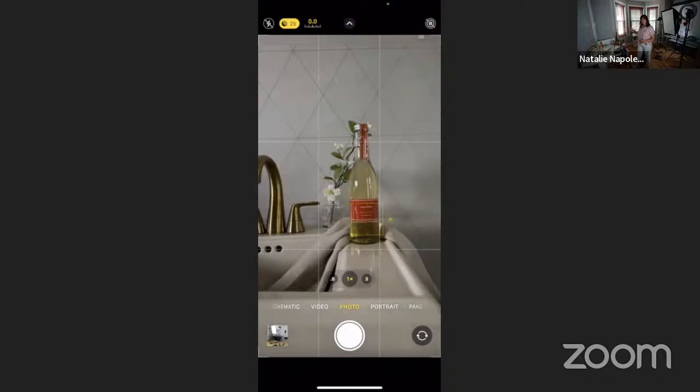Now, right now I have blinds on the windows. These blinds are serving as what is called a modifier. Anything that you put on a light, be it light coming in through a window or a continuous light head or a strobe, is called a modifier.